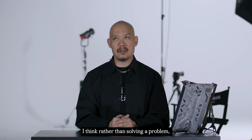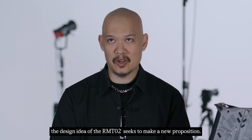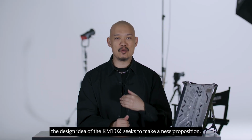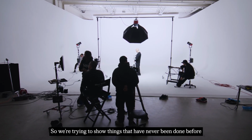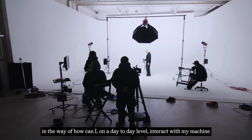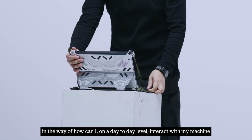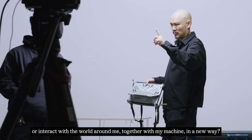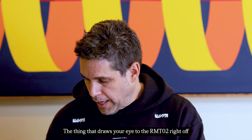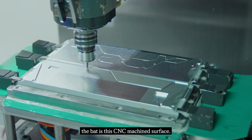I think rather than solving a problem, the design idea of the RMT02 seeks to make a new proposition. So we're trying to show things that have never been done before in the way of how I can, on a day-to-day level, interact with my machine or interact with the world around me together with my machine in a new way. The thing that draws your eye to the RMT02 right off the bat is this CNC machined surface.